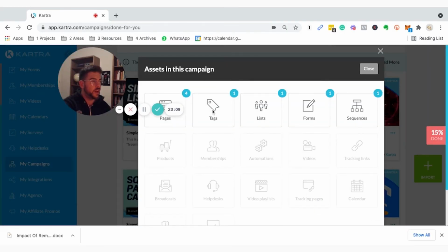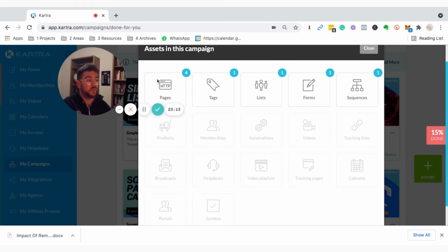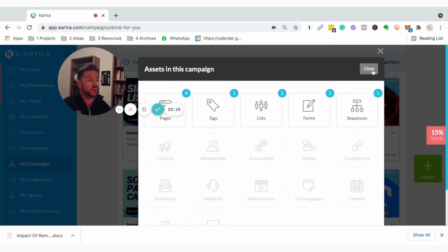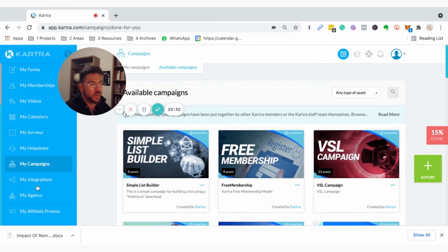I just clicked on that one, the simple list builder, and it's showing me that it's going to give me 4 pages, 1 tag, 1 list, 1 form, 1 sequence. So I just like that, because if you're really new into the entrepreneurship game, or you haven't really created any things before, this is an awesome place to start, because you can very easily just kind of use this stuff and plug and play. The integrations are just different integrations that Kartra has with other applications.